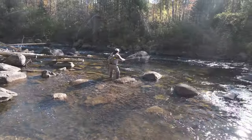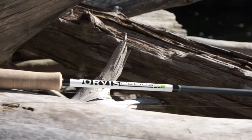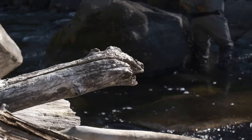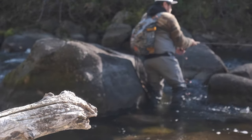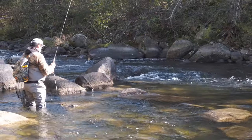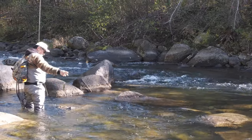Let's see if Andy can hook a fish all the way back in. Find that rod. I've hooked in there before. There's that first one of the day. Took that one on the swing. Little baby salmon.